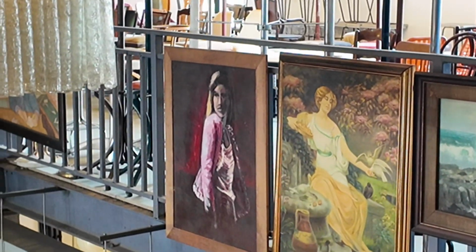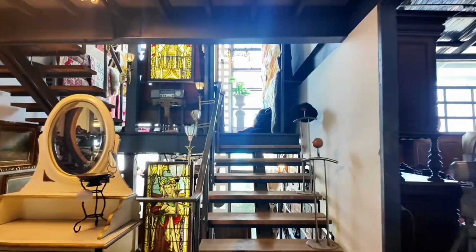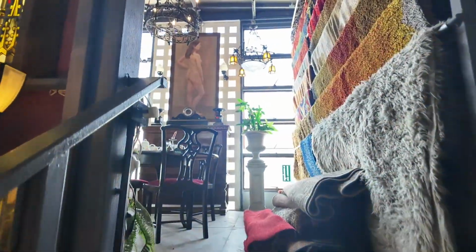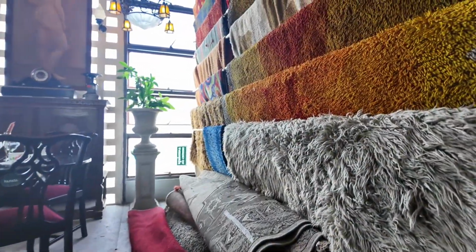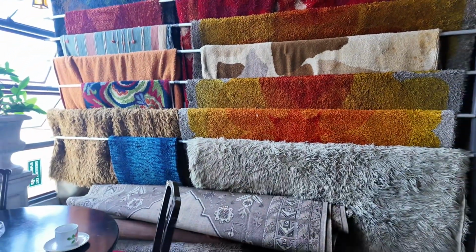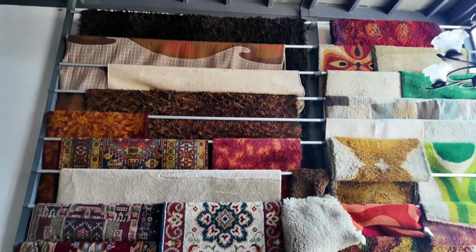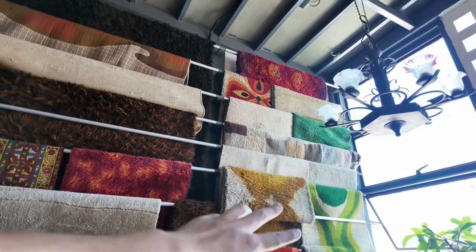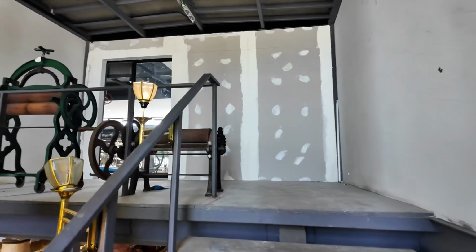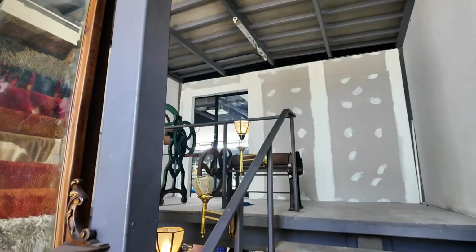Again with the creepy paintings. Oh, they have another floor up here. Let's check it out. Okay, so we got some rugs. This is our first time seeing rugs. Wow. Really nice. Got a lot of different styles. Nice touch of colorful. Oh, so I guess they have plans of making another floor, but it seems like it's not finished.